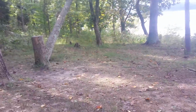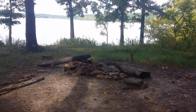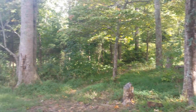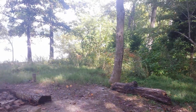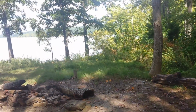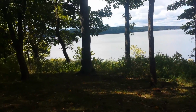Someone's been burning some wood, got some logs set up, but plenty of trees here for folks to put hammocks or tents or whatever they want to do. So when you come in, the main trail is over that way that leads down to the lake. And I'm guessing that main little feeder trail that I was talking about that went off to the left comes right to this. So that's where we're going to want to end up.